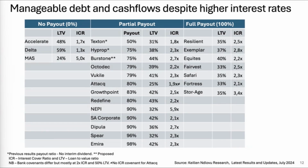Let's focus on the left-hand side. These are the companies that are probably facing more challenges. SA Corporate, they're on Fourways Mall. We're still waiting for their results. They've been postponed. Fourways Mall is a challenge, and the LTV is high, and they've been working with the banks to fix the debt covenants, as well as Delta Property Fund. They focus on government-tenanted buildings.